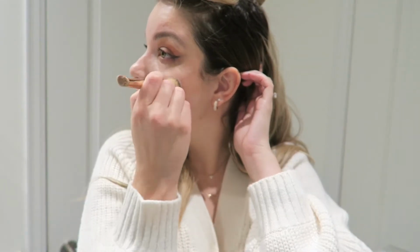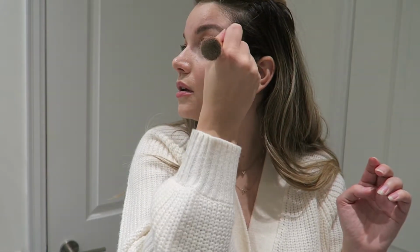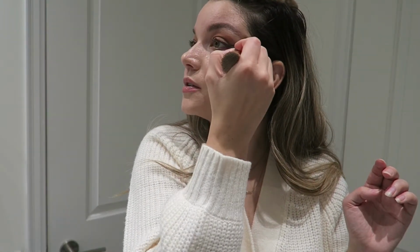And she says she uses the same brush for her highlighter and her concealer, so that the next time she goes in to apply her concealer, a little bit of the highlighter is on her brush, and so she gets a little bit of that extra glow when she's putting her concealer on the next day.